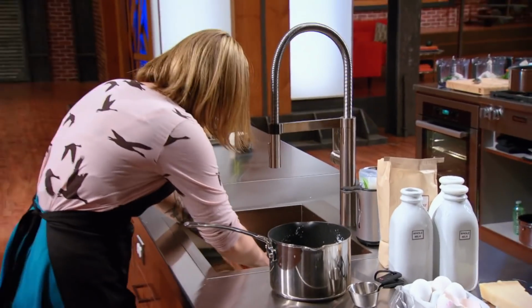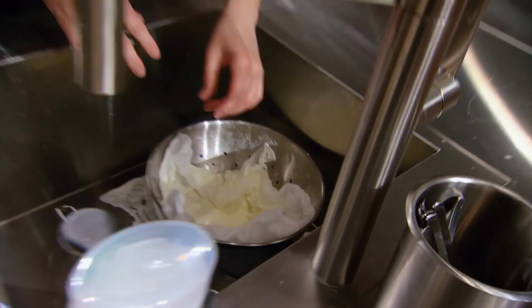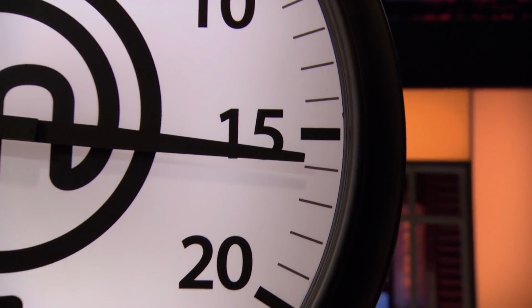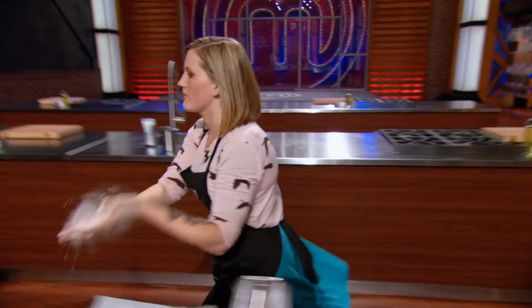30 minutes! You have 30 minutes left. Oh, no. I don't think I did this thick enough. I did not double up the cheesecloth enough. I don't have enough ricotta. I'm watching my ricotta run right through the cheesecloth and down the drain. 15 minutes! You have 15 minutes left! There's a lot to be done, so be careful of your time!